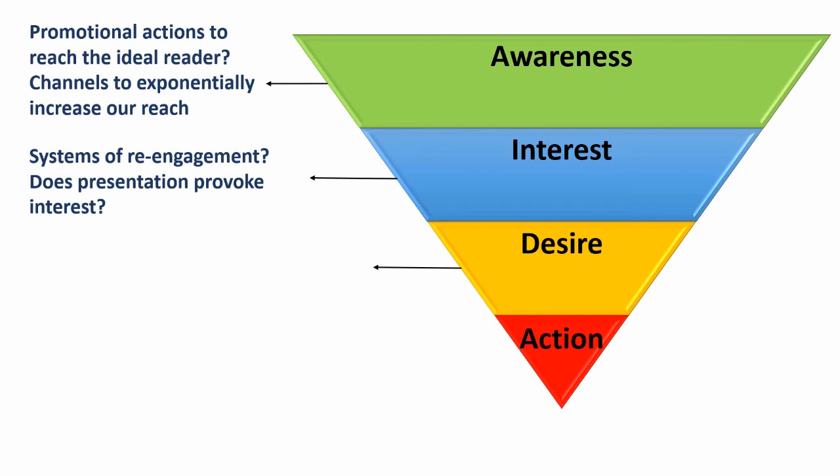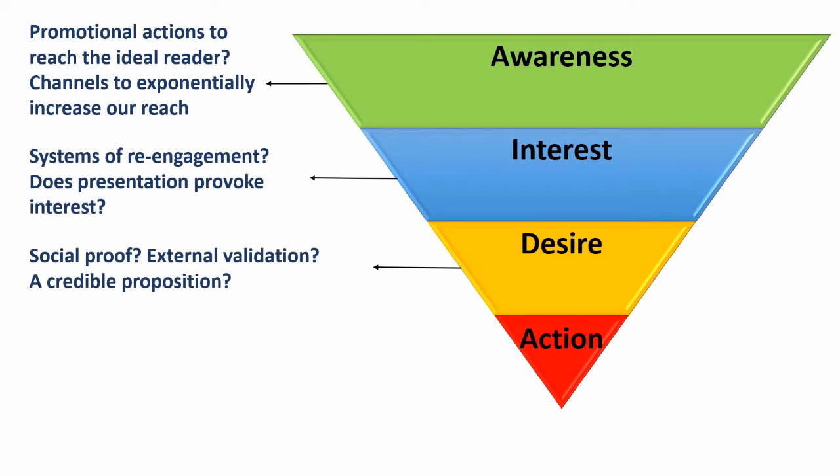Now, the next step is we need to move them along until eventually they're going to buy from us. So we want to help move the buyer forward so that they're going to desire the book. They should really want your book when they see it. And this is where social proof comes in. If we've got social proof and external validation, that's going to help a lot. And do we offer a credible proposition? Is it something that speaks to the buyer when they see it, that's going to convince them to click the buy now button?